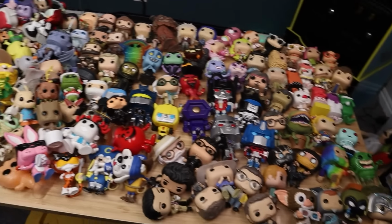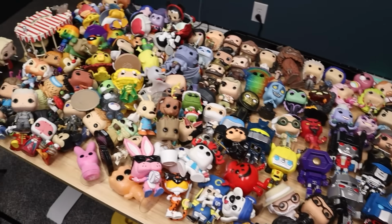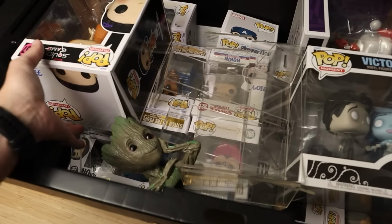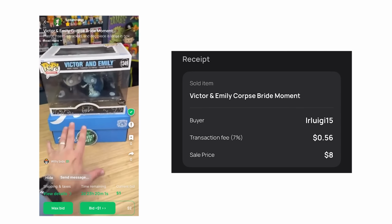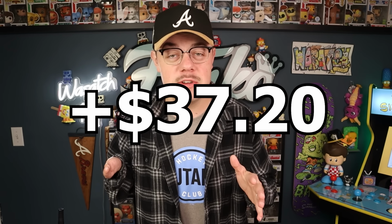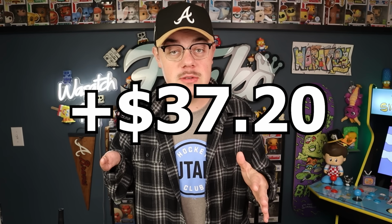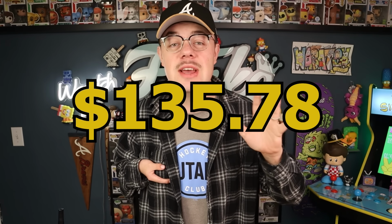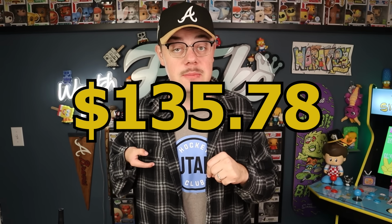If you remember from episode 1, in that giant Funko Pop lot that I had, I actually saved two things that I ended up selling over on Encore. It was the Victor and Emily Pop moment from the Corpse Bride, and then I also sold the Sanderson Sisters 3-pack. Altogether, after fees, I ended up getting $37.20 for both of those. So adding that back to the previous balance, I'm working with $135.78 in this episode.